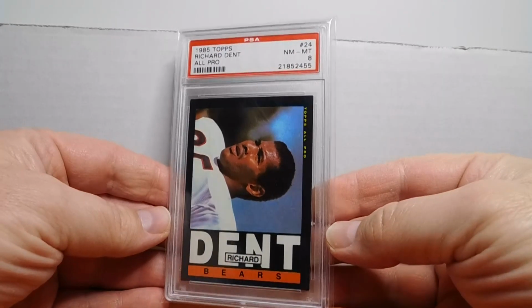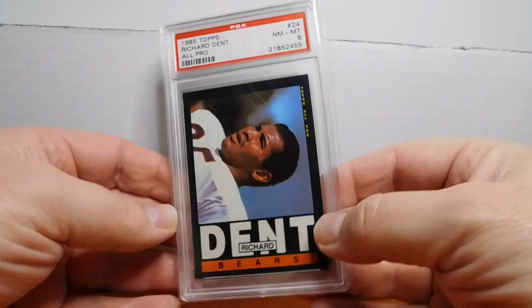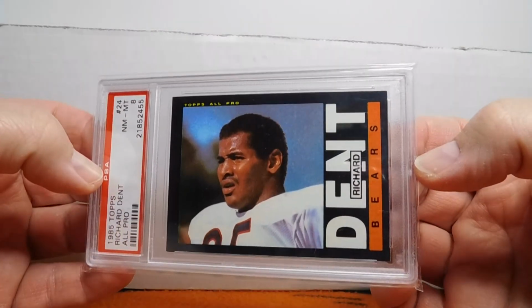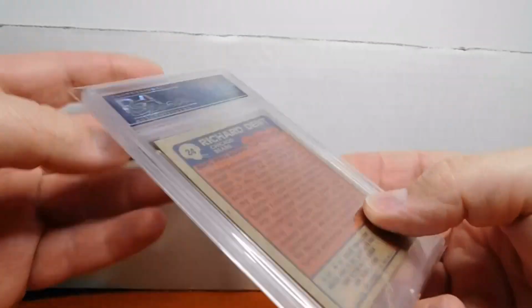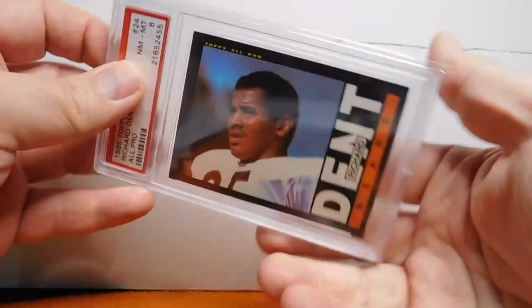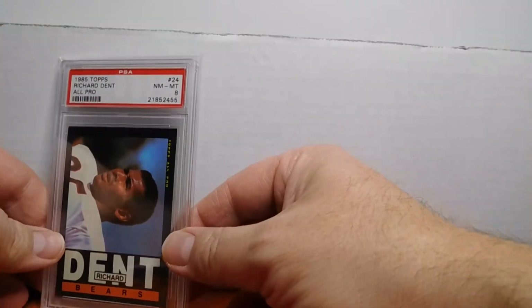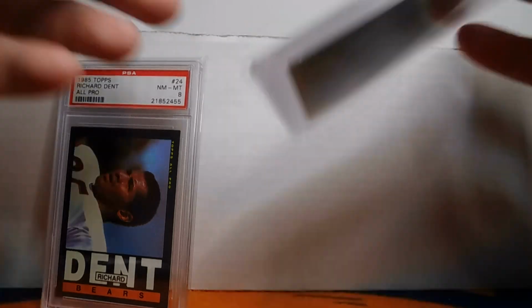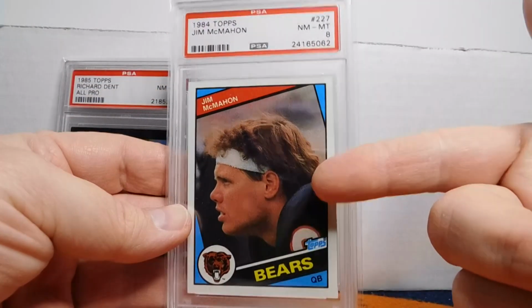Next up, I've got the Richard Dent rookie card. This is his 1985 Topps, PSA 8. Really like that card as well. You know, I should probably stop saying that. I like every one of these cards, right? That probably goes without saying. But Richard Dent rookie card. He actually started in the '83 season, so it would have been cool if they had made a rookie card of him the year before.